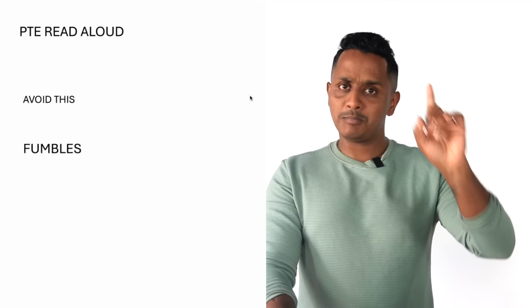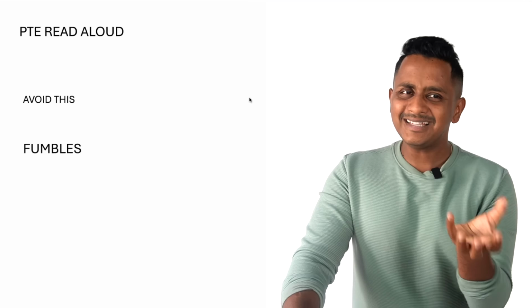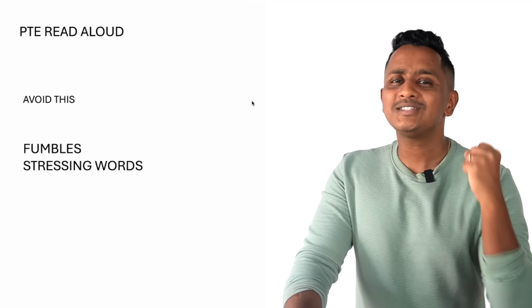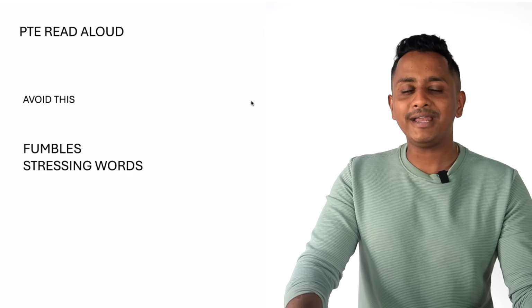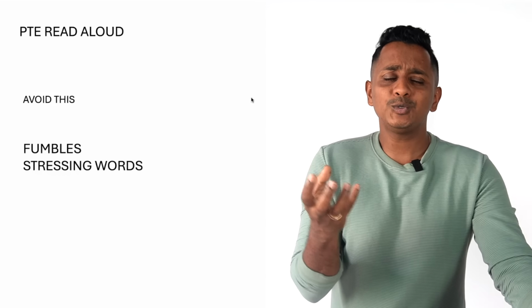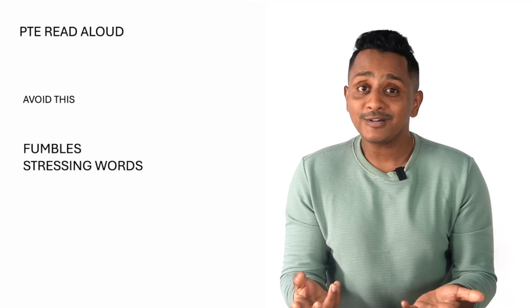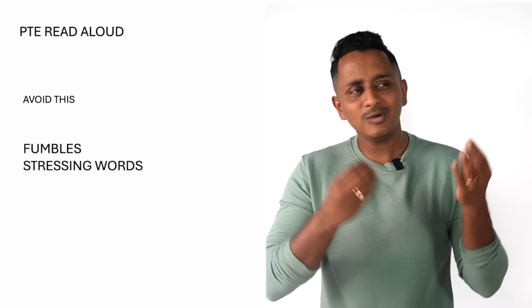To avoid fumbles, don't focus more on the content. That is the root cause. Avoid stressing words, like "Market research is a vital part." I don't know why people do this. Avoid doing it, because the things you don't do when you speak naturally with your friends, don't do them in the exam. You don't get the scores.